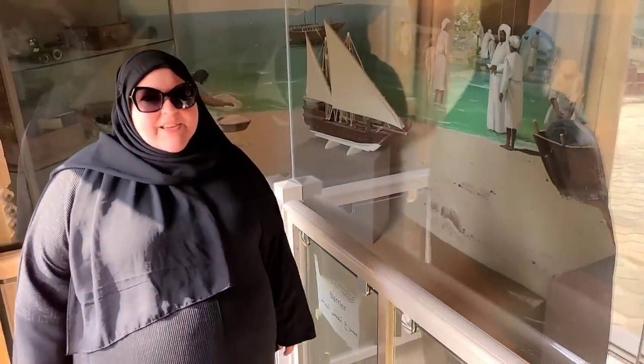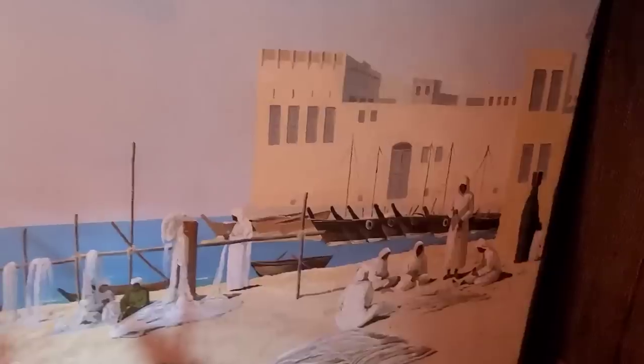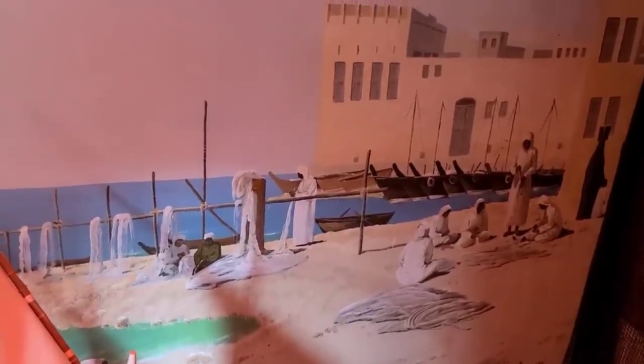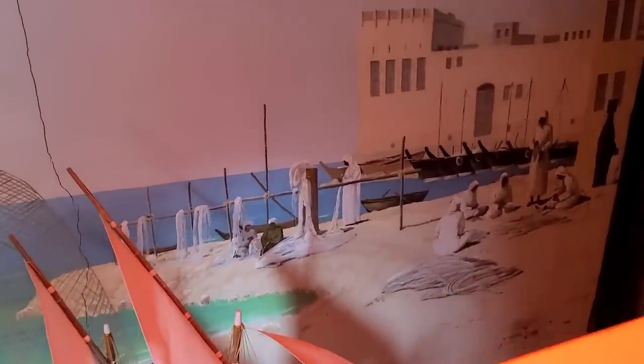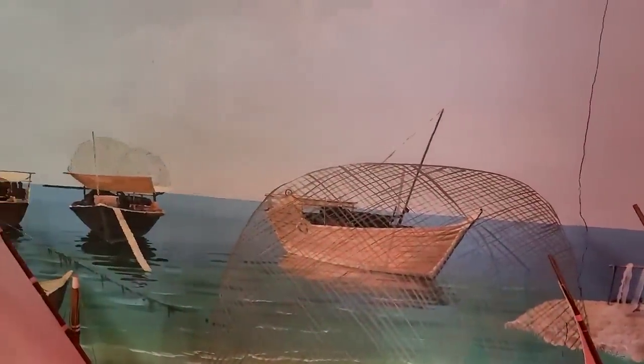What's your comment, babe? Can you get me some pearls? You are the big pearl, baby. Here is the paint for the old house. And I think getting prepared to go for the ship, to look for the pearl. It was the main job for Kuwait, you know, before the petrol. Neat. Cool.